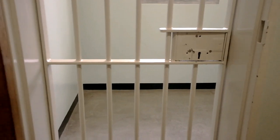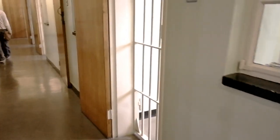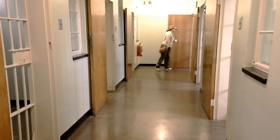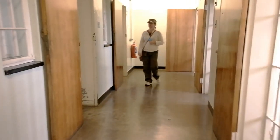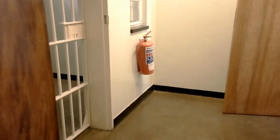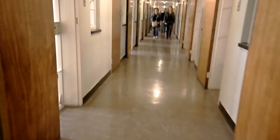Identical cells. Now, the guard or the tour guide was saying that they used to sleep on the floor. There was just a very thin mattress, and you can tell this is concrete. And you can imagine how cold it must have been during the winter, or at any time, actually.